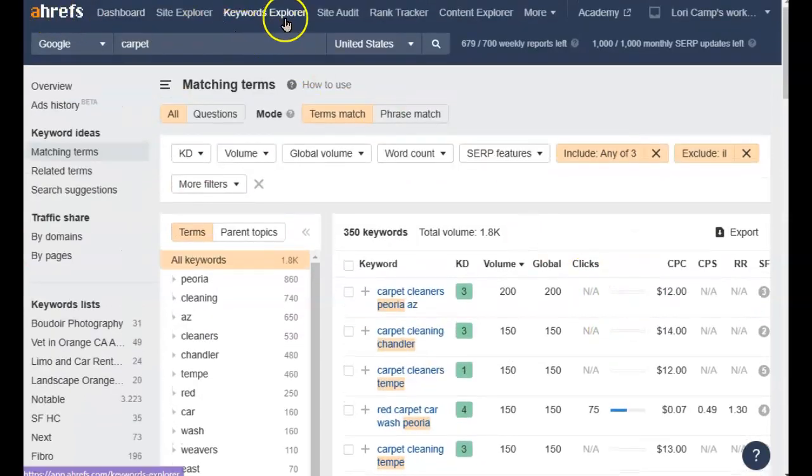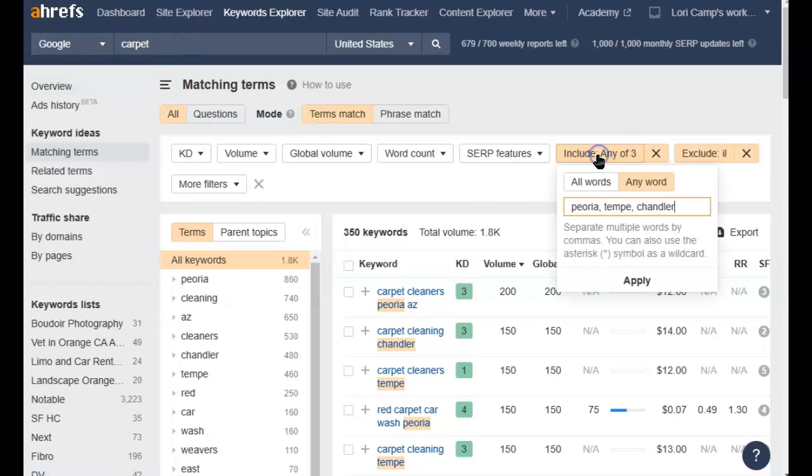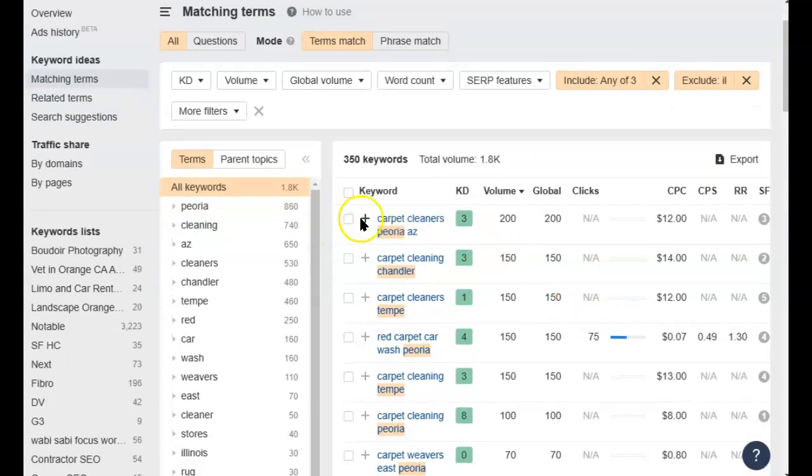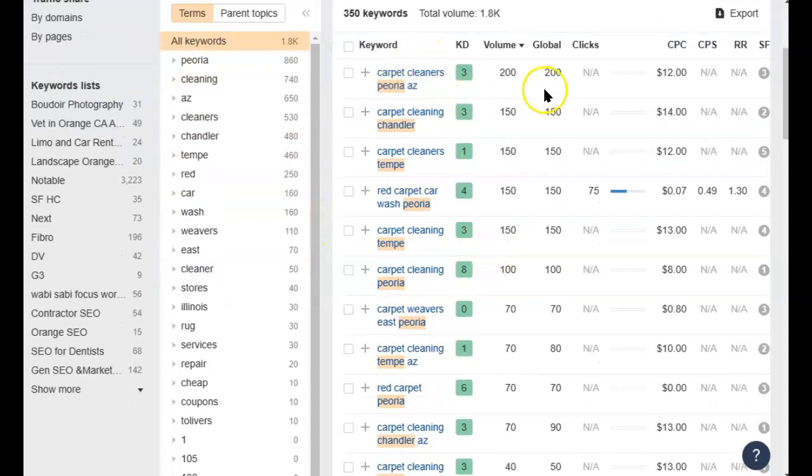So I used the Keywords Explorer feature from this tool called Ahrefs. I added carpet and cross-referenced that with any keywords that have Peoria, Tempe, or Chandler in there, and then didn't include anything that has Illinois. Now we've got this list of things that people are typing into Google when they're looking for carpet cleaners in that area, as well as how many times a month people are doing this generally. So about 200 people each month type this exact phrase into Google, character for character, exactly the same.